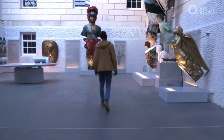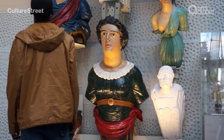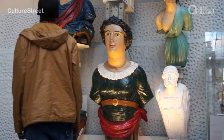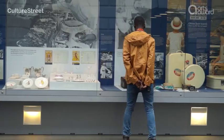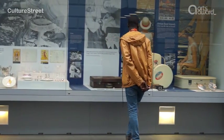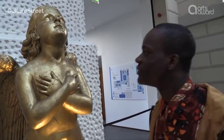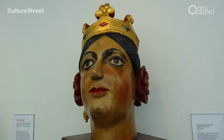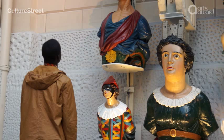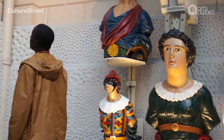What changed that was when I started doing a summer course here, working towards the Bronze Arts Award. I was looking at the museum's collection, but making my own interpretations and my own piece of work, just inspired by the museum's collection. So that made me think that museums can be used by anybody because it's all about your interpretation of the objects. I don't know, it gets me thinking about folklore.